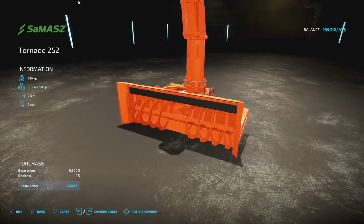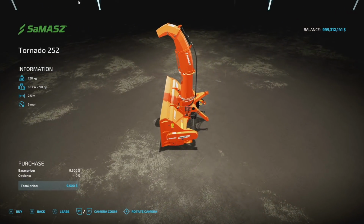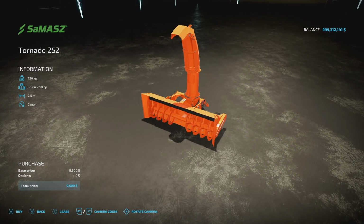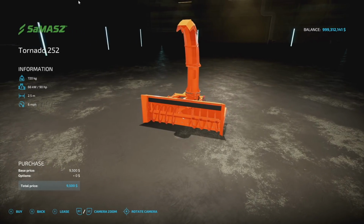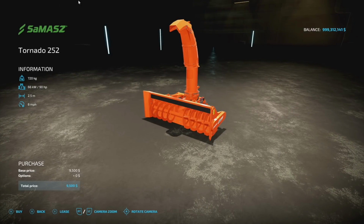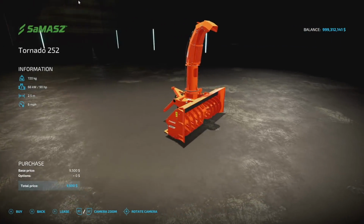And lastly, this is going to be a new snowblower. And I say new, it's our only snowblower that we've got in the game right now. The Samasz Tornado 252. Oh yeah, it weighs 720 kilograms, so that'll help you out with what kind of weight you need to put on the back of your tractor when using this. 90 horsepower is required, 2.5 meter working width at 6 miles per hour, and it is going to take up a total of 3 slots. So not bad at all.